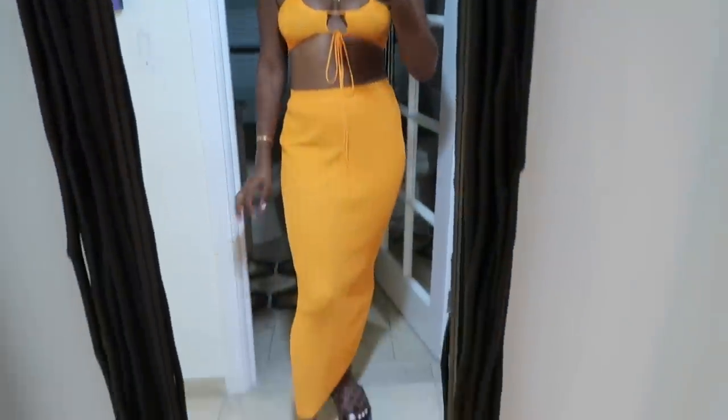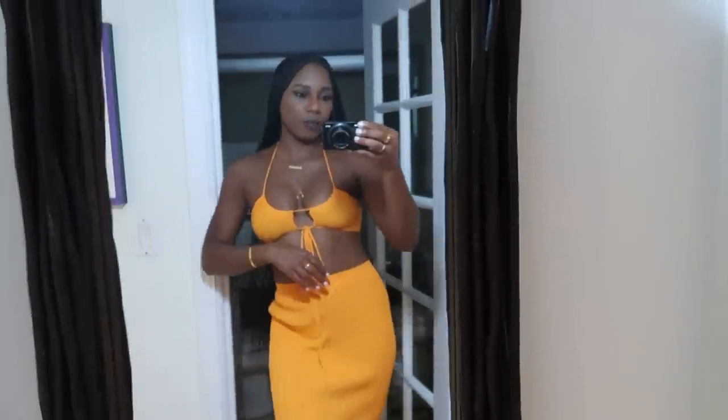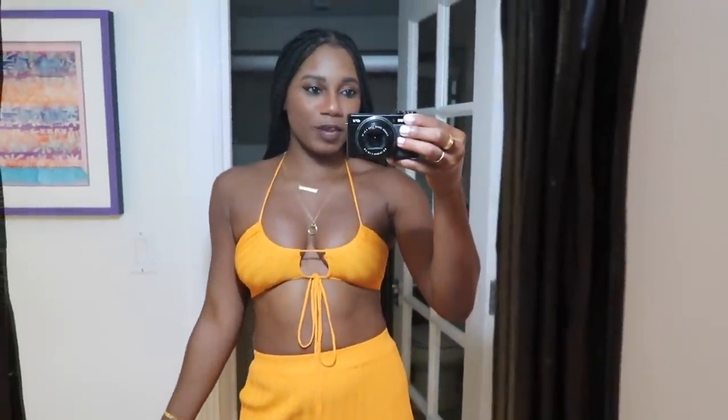So this is the look. I went with my Gucci platform slides because it's a beach party. But this is very comfortable. It's bright, it's fun. And I think it's super cute. I also did a little bit something different with my eyes.